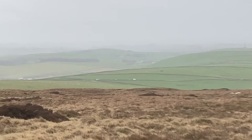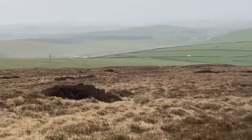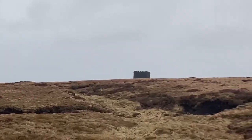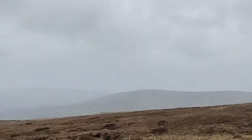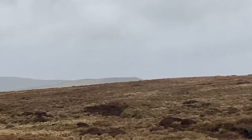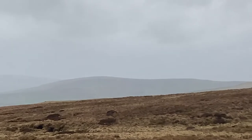That's the main road there that takes you up from Chapel-en-le-Frith up towards Mam Tor, the Sheffield Road. This is a beautiful little hut. Clouds coming in now, but you can just about see the top of South Head, and that's the Chinley Churn.